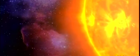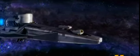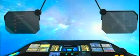What would it have been like for the sun when it was part of a cluster? To find out, we file a flight plan for a place where stars are forming in a cluster right now.